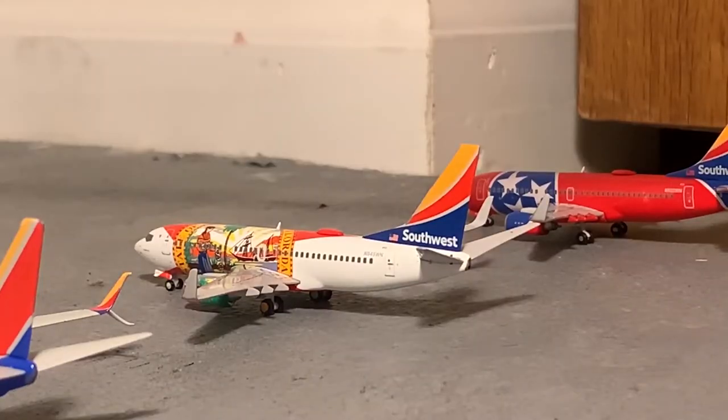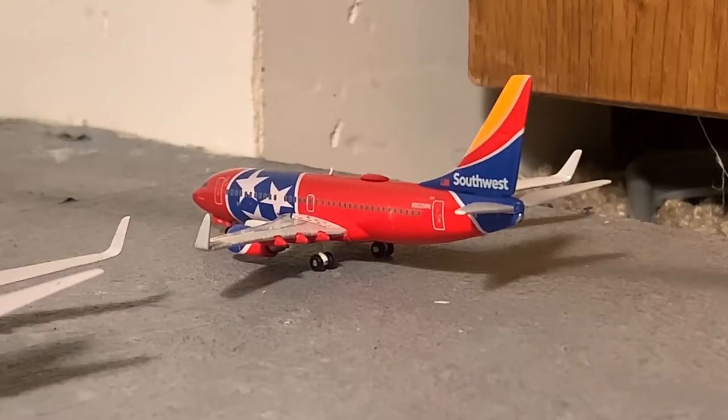Then right there, we have a Southwest 737-700 in the Florida One Livery. This is a new model, and he is going to be heading out to Phoenix Sky Harbor. Then right here, we have a Southwest 737 in the Tennessee One Livery. He is going to be heading out to Oakland.